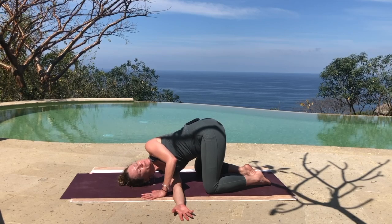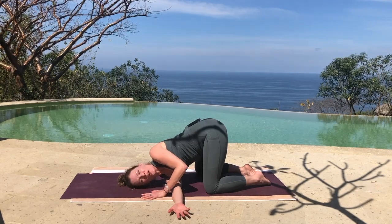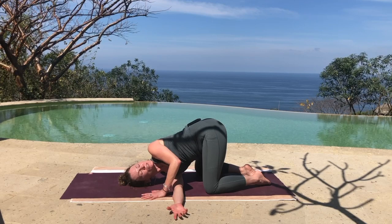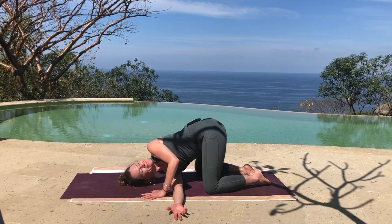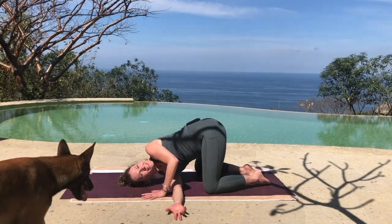Deep breaths here. And if you press really hard on this forearm, you're going to notice that you are actually contracting a muscle in your upper back. Now that's a good thing. When you contract, you bring in blood flow. Blood is where all the healing cells are. So contracting muscles is a good thing. Deep breaths.